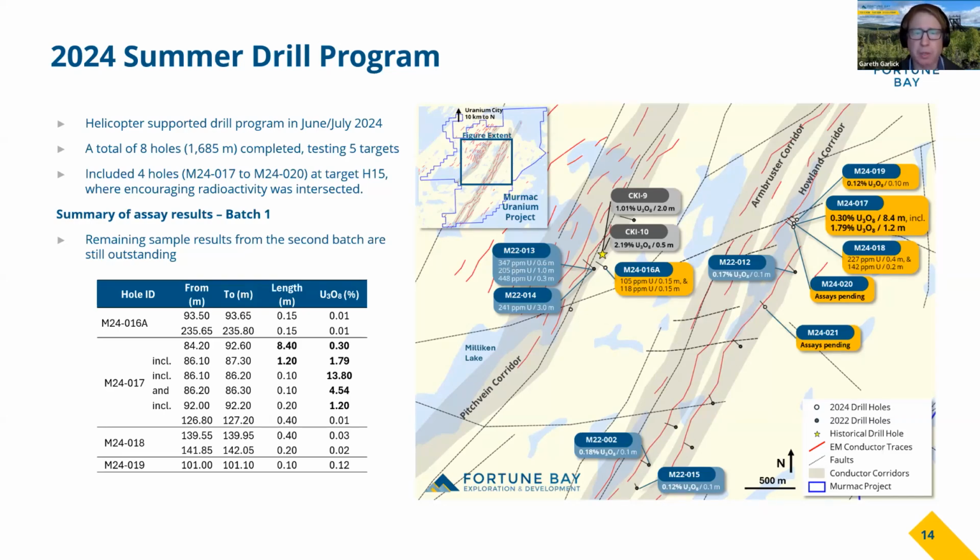And moving on from there, we went across to our second hole, 2417. So this hole targeted the intersection of a uranium-bearing cross-fault with the Howland conductor. And this was where we hit our most significant intercept to date with 0.3% U3O8 over 8.4 meters. Nice and shallow with some very high grades of up to 13.8% in shorter individual samples.